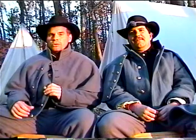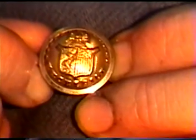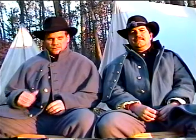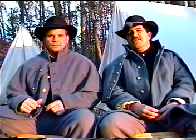I'm wearing original New York Excelsior buttons issued to the U.S. Volunteers on a great coat. Is it hard to find the original items from the war? It's getting a lot harder.